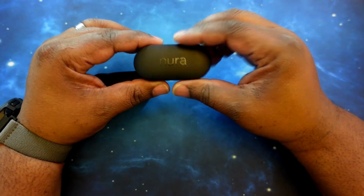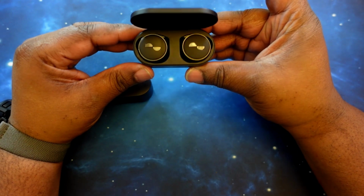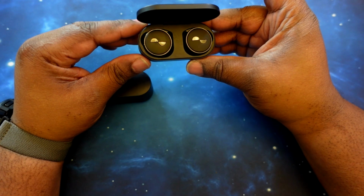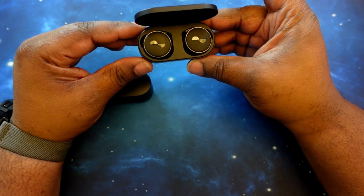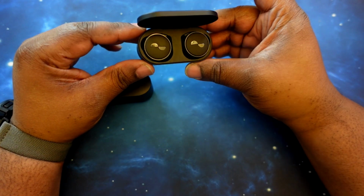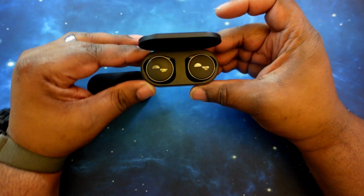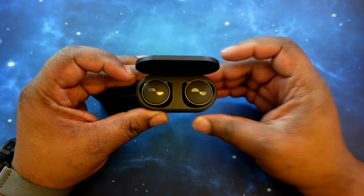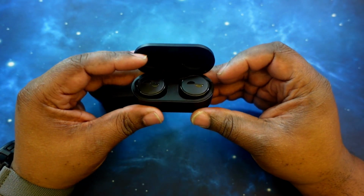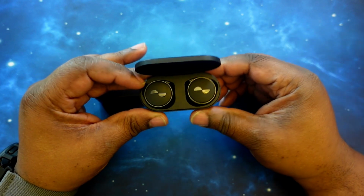As far as Bluetooth, the earbuds have Bluetooth 5.3, and as far as codec support, they support AAC, SBC, aptX Adaptive, and aptX Lossless codec. One of the only or very few earbuds out in the industry today that support that codec. As far as noise canceling, they do have a hybrid adaptive noise canceling system, which is good.